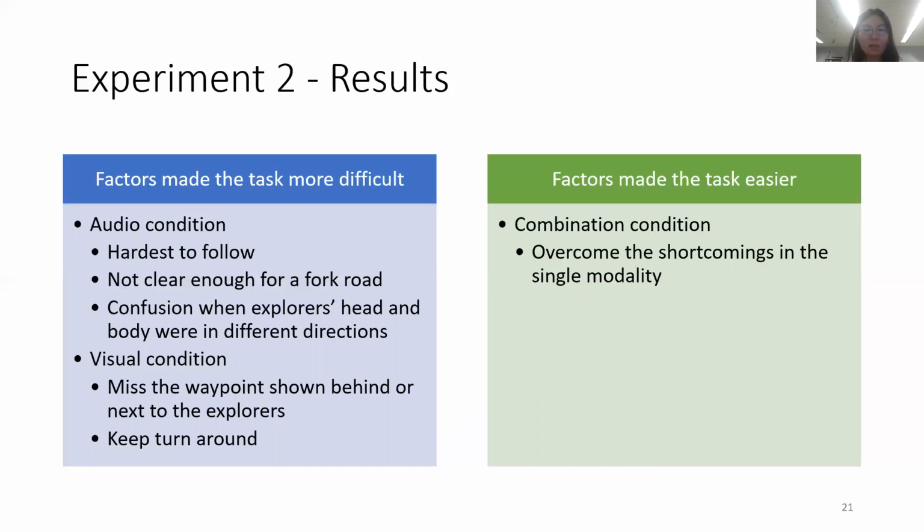Participants stated the factors that made the task more difficult in the audio condition and visual condition. The disorientation problem in the audio condition still existed even though the guider was trained. Participants also reported that the audio comments were hardest to follow because they would not always cue at the exact right time and were not clear enough when they stood in front of a fork road. The drawbacks of the visual condition were also concentrated in looking for the waypoints. The factors that made the task easier still concentrated in the combination condition, since it can well overcome the shortcomings in the single modality.